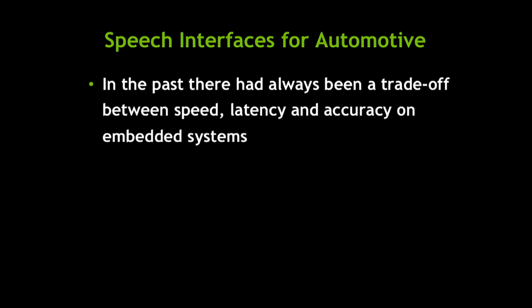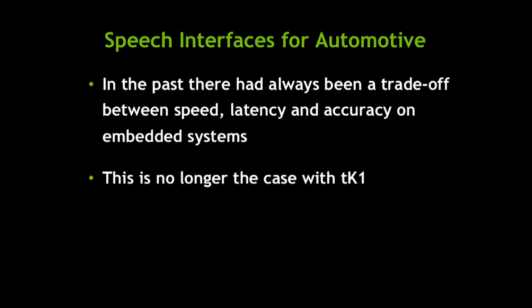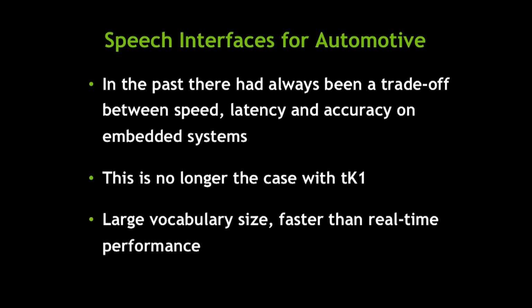So the take-home message here for the first part of my talk is that we can rethink how to implement these systems given the GPU capabilities that are now available within vehicles. In the past, there's always been this trade-off between the speed, the latency, and the accuracy if you're developing an embedded solution, but this is no longer the case. So the TK1 provides sufficient compute power to do cloud-based speech recognition, or the quality of your cloud-based speech recognition, locally on an embedded system. The only drawback there is dealing with memory and being able to handle these large models. But we have shown that large vocabulary and fast and real-time speech recognition is now practical on this new hardware.